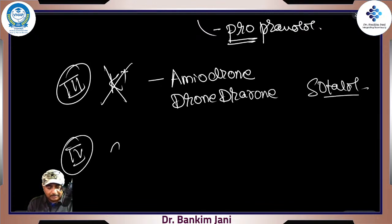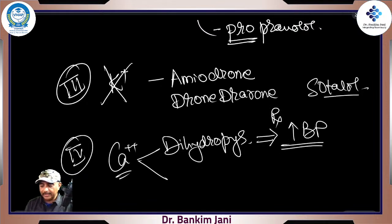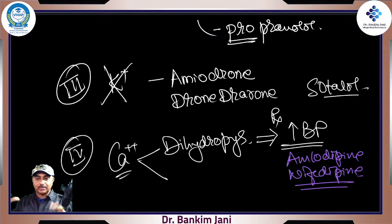Then in type 4, we have the calcium channel blockers, and in that there were 2 types. Dihydropyridines are for treatment of blood pressure, and the commonest names you will be asked are amlodipine and nifedipine. They affect blood vessels, so the vessels are dilated. Vasodilation brings the blood pressure down. We are not giving Lasix or furosemide to push fluid out of the body; both ways can be done, but here we do it this way.